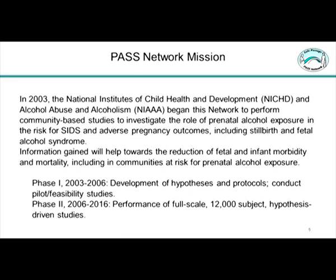A long period then passed until we started with the Safe Passage study, where we obtained financial support from the NICHD and the NIAAA to look at community-based studies on the role of prenatal alcohol exposure for SIDS and other adverse pregnancy outcomes such as stillbirth.